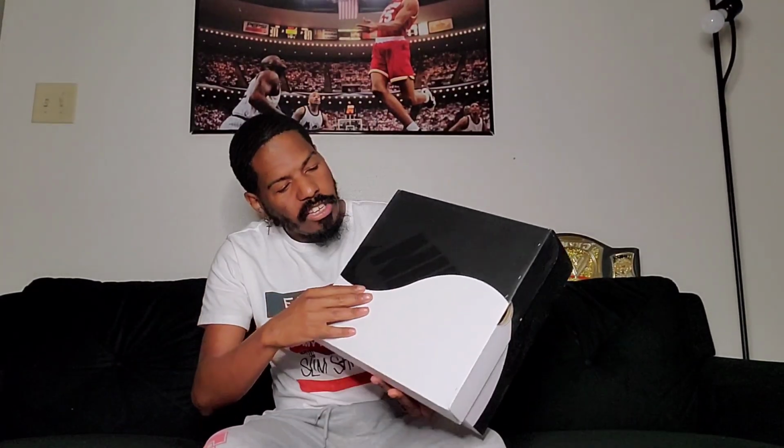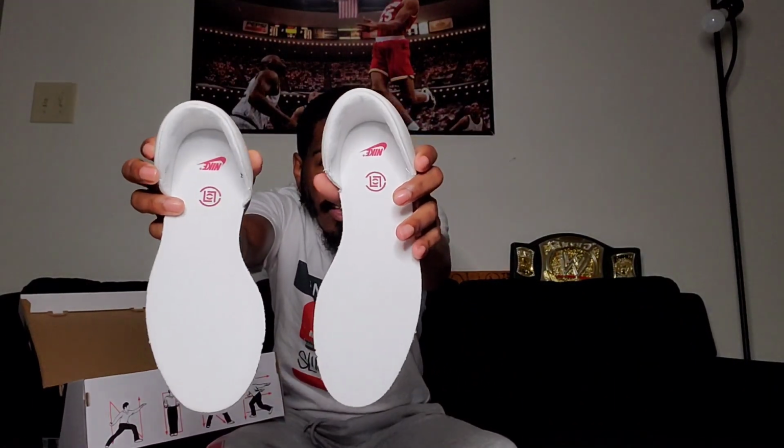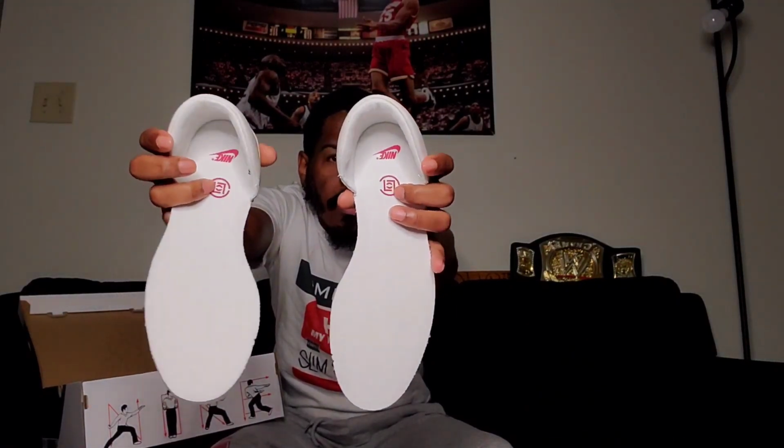I haven't had a pair of Cortezes in years. But y'all, what I like is the black and white box. You got Nike right there, and then it fades into the translucent. Then you got different karate techniques around here. This shoe is supposed to be a shoe you can wear multiple ways. So when you open the box, you get extra insoles, which we'll talk about. You got the Nike and Clot logo in red with white all around it. Just simple insoles, then your paper with the yin and yang with the same thing that's going around the box, but we're here for these.